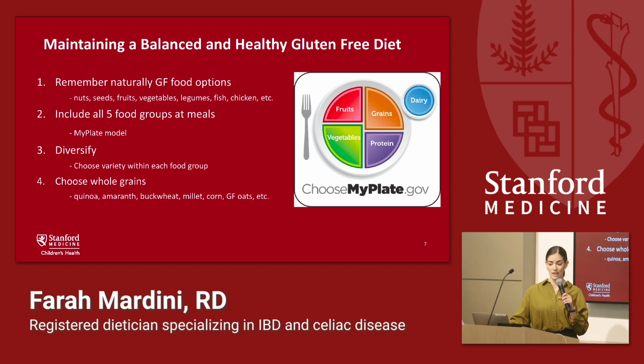And then my next tip is to diversify within each food group. So you might hear me or another corny dietitian telling you to eat the rainbow, and that is because each vitamin and mineral that has different colors have different vitamins and minerals that play different roles in your body. So make sure that you give them all equal love and attention.